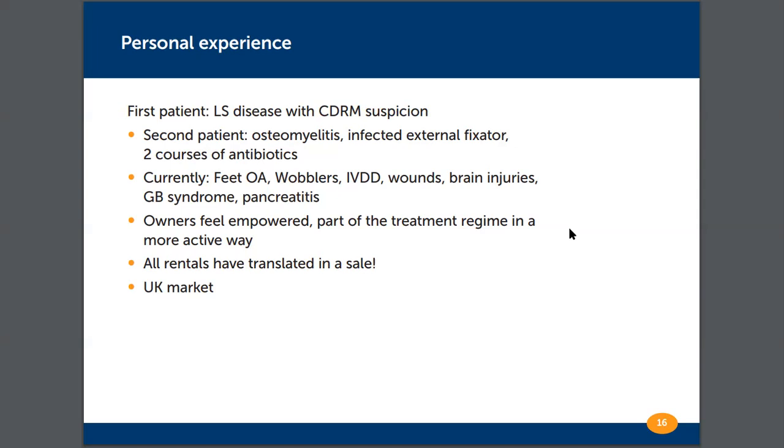I've had some brain injuries where I've used it. I've got a dog with Guillain-Barré syndrome with front limb paralysis, and we did see a significant improvement after using the loop 4 times a day for a few weeks. And again, pancreatic cats or even osteoarthritic cats, I've got a 14-year-old domestic short hair cross who is not too happy about being acupunctured, so I use the loop on her quite a lot.